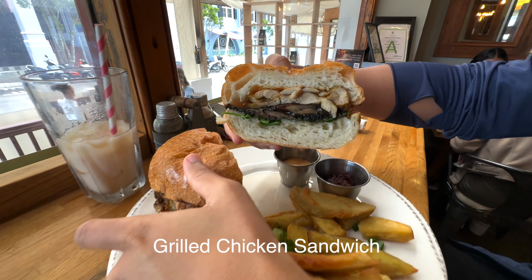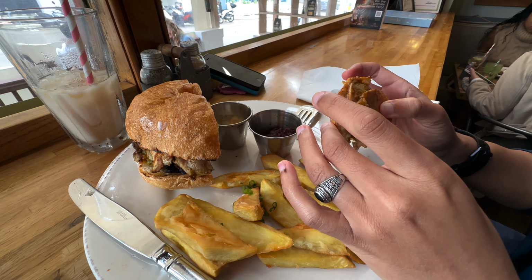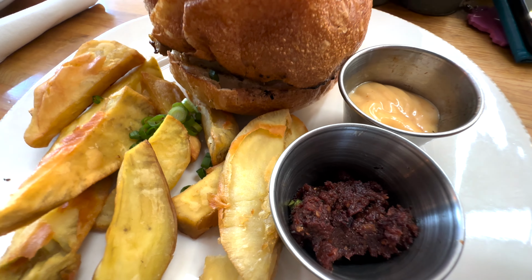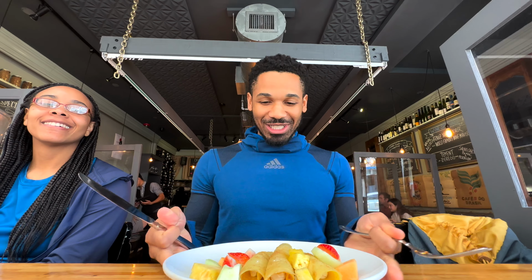Mm. Yummy. The sauces on it are quite mild. I think it's like a chili sauce and then olive. The portobello mushroom is really nice and the bread too. I'm super excited for this.